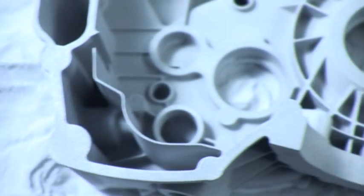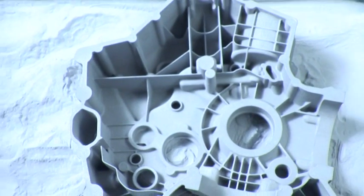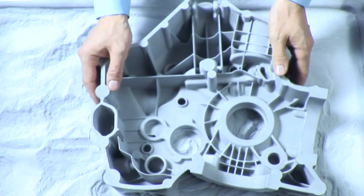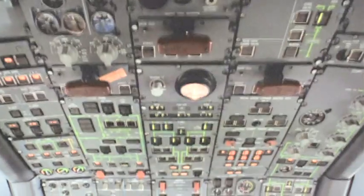The results of this automated production system are economical, customized products with superior value for the customer for all industries in which applications, complexity and individuality converge. For example, in motor racing and the automotive industry, and in the aerospace industry.